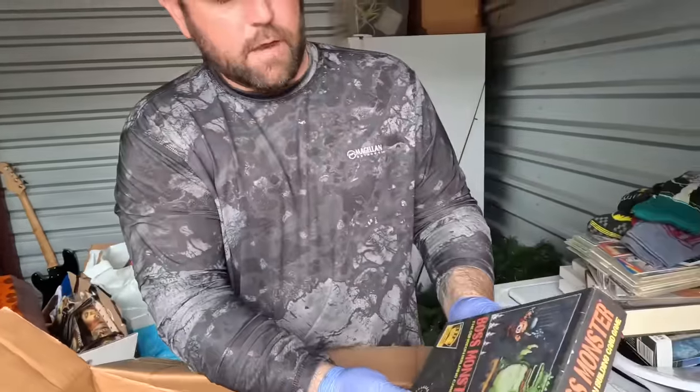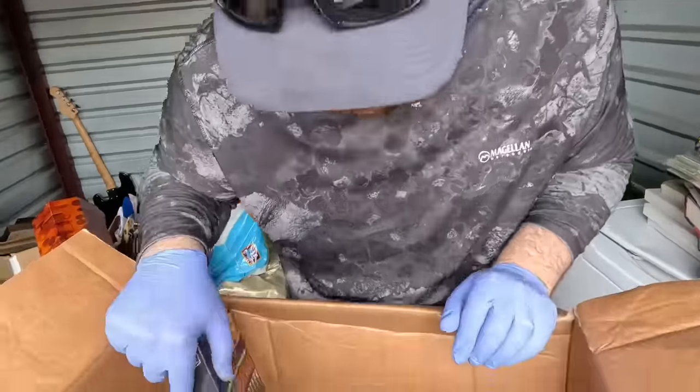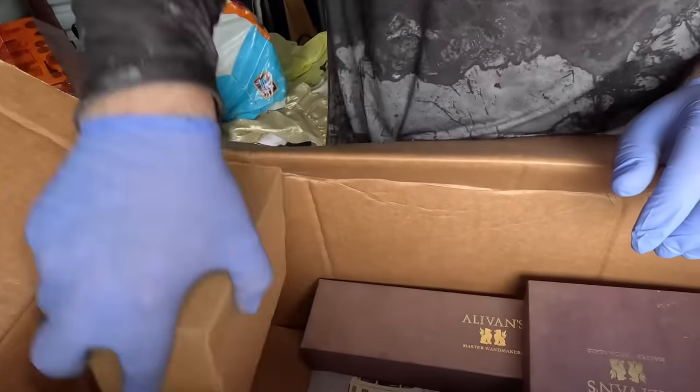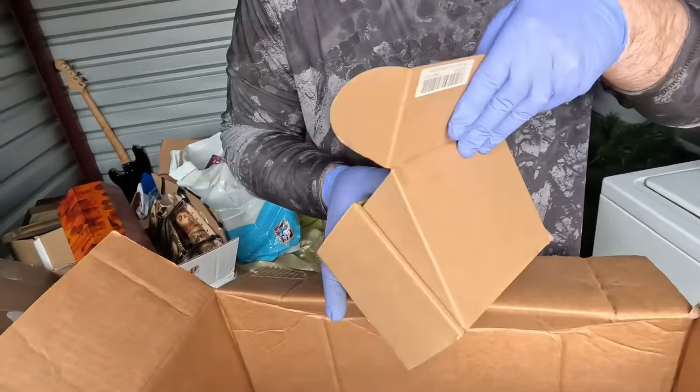Boss Monsters, the dungeon building game. Interesting, didn't know. And then we got Doctor Who Monopoly. And then we got this box. What's in the mysterious last box?